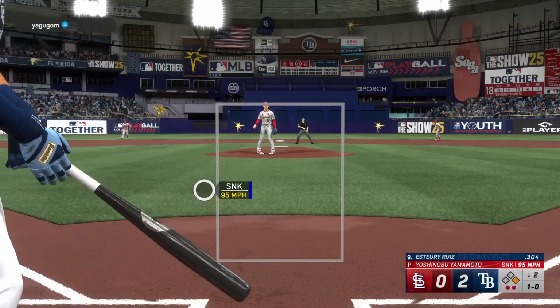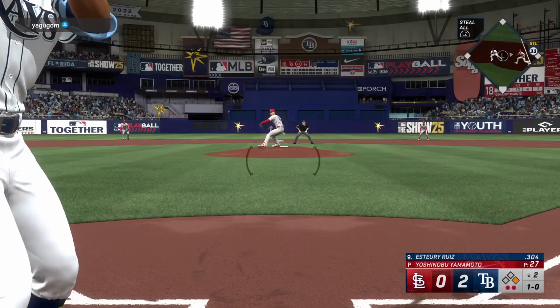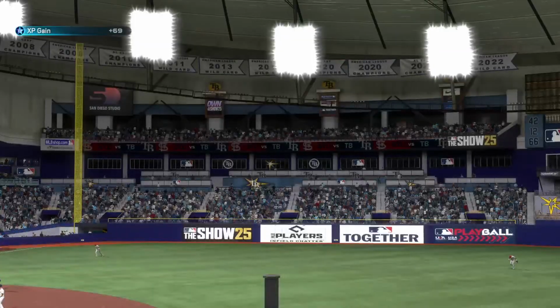Pitch misses inside, and that's ball 1. This is a great dynamic right here. Speedy runner at first, thinking about taking second. Catcher with the pop time that leaves jaws on the floor. That ends the inning.